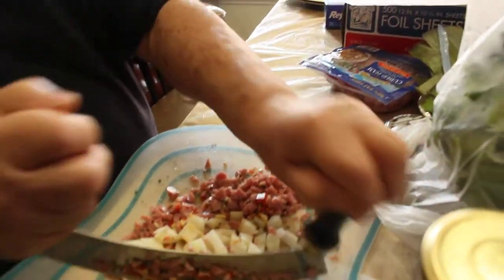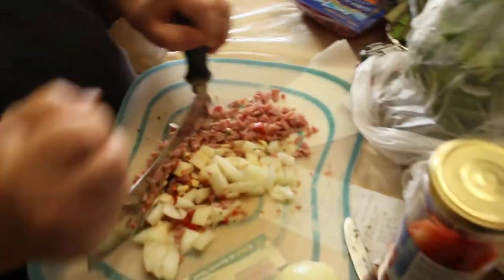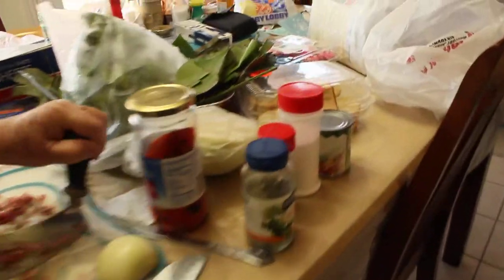Did you got the ham and onions? And we got some ham and onions. This is for you two. And some of the secret ingredients. ¿Y mi comida? What else you got going on over here?